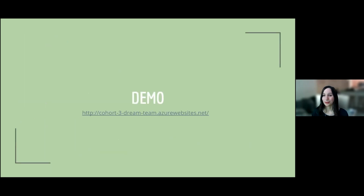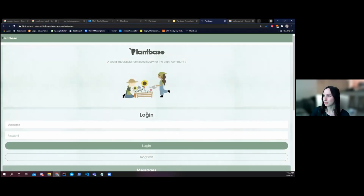And now let's move on to our demo. Since we did deploy to the cloud, we have our link right here. So I'm just gonna click on that. And when we route to our website, this is our home page. So we see a nice little welcome message with a cute little custom photo and our login screen.